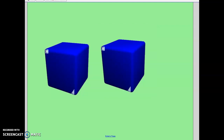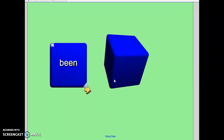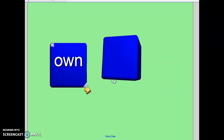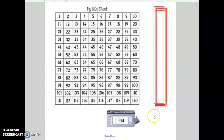Okay? I have added some new words. These are on the first grade list that came home in one of your earlier packets. If you don't know these, you need to spend some time practicing these. Ben. Right. Mr. There. Own. Work.